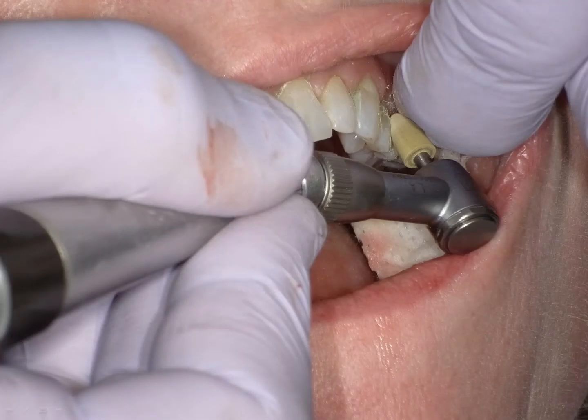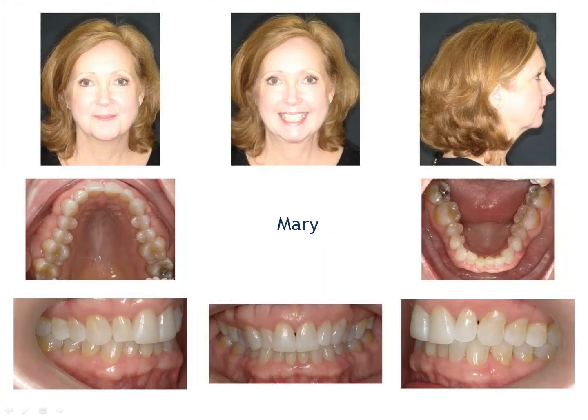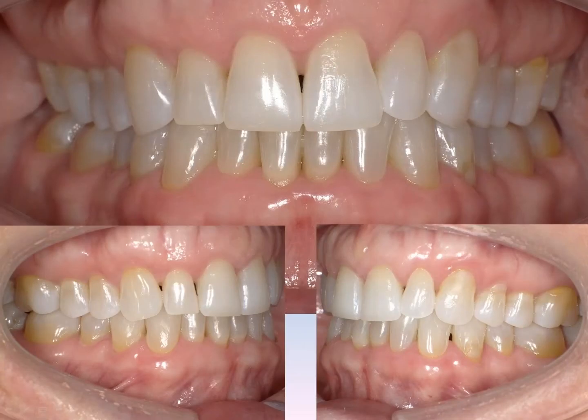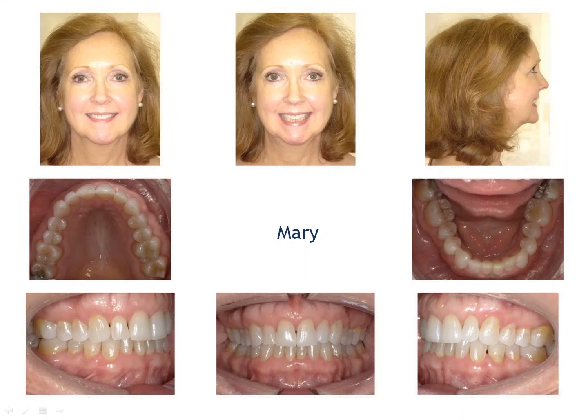That tooth is nice and healthy again. The enamel's burnished and strong, and it'll still bleach if you want to do that, but it's in good shape again. Here's Mary again at the start, and here she is at the finish. Teeth nice and straight, and Mary in good shape.